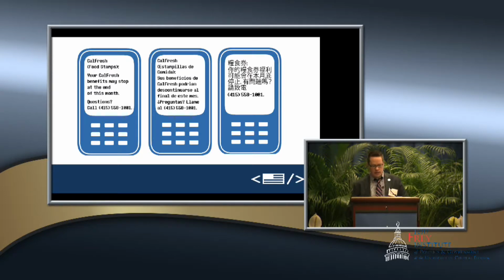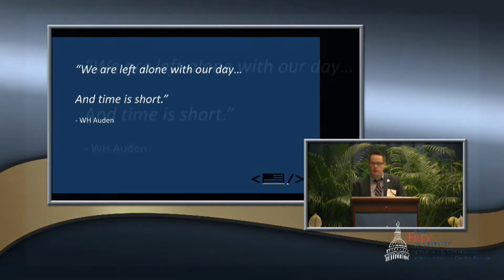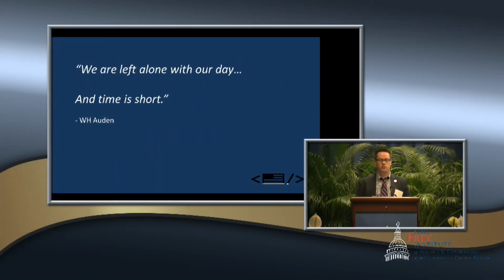So finally, I wanted to share with you this. This is a quote that our chief of staff mentioned a little while back, and it really stuck with me. It's from Auden. For any of you that have taken history recently, you may remember his name, but he's talking about the Spanish Revolution, right? And he was talking about how the city is theirs. And if you want to make it better, you have to make it your own, right? So he had this line, "We're left alone with our day." When I first heard that, I kind of instinctively thought, man, we're screwed, right? Like, we're left alone with our day and time is short. But then I reread it, and I read it again, and this line, "time is short," right?